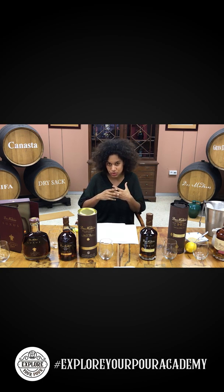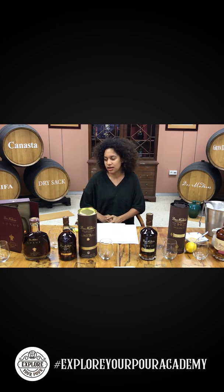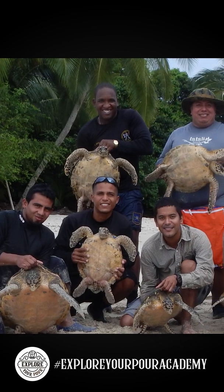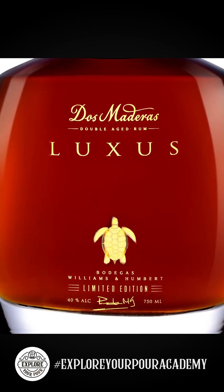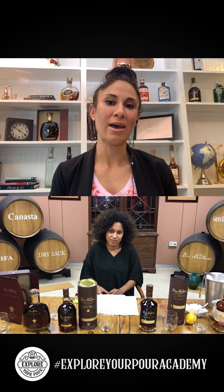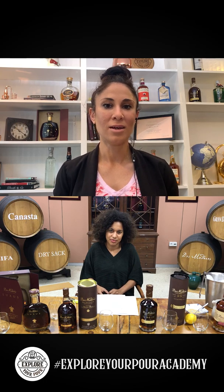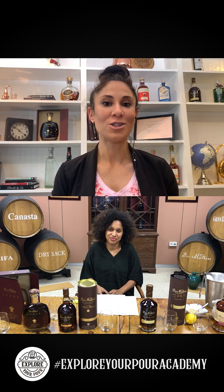And also the project of the DosMaderas Luxus has a social collaboration. We decide to apport some of the benefit to save the turtles. So at the end, we also want to contribute to conserve the turtles in the Caribbean. Absolutely. It's important to have that activation and that activism and getting involved with the sanctuary of the animals, but then also just in general.